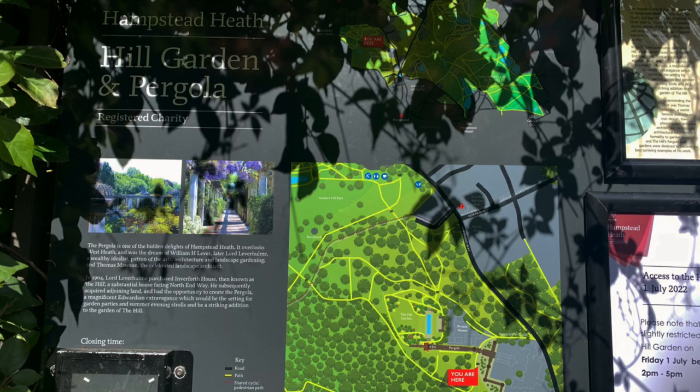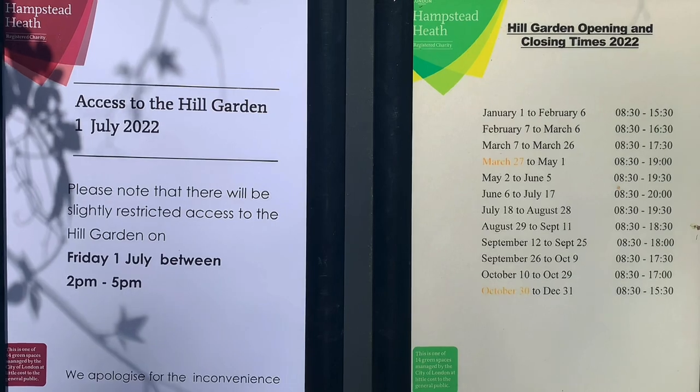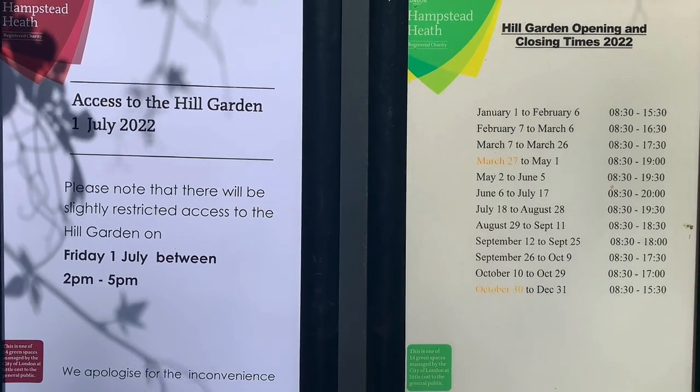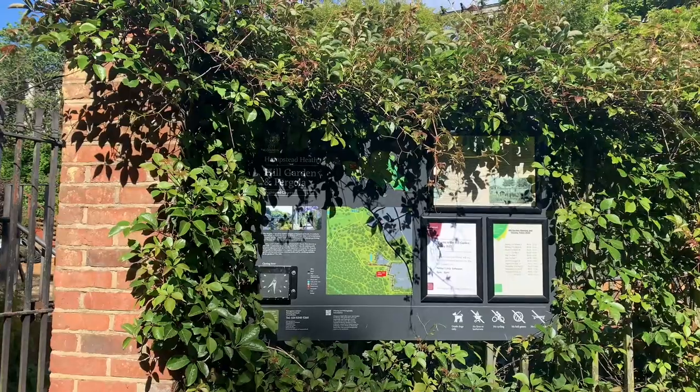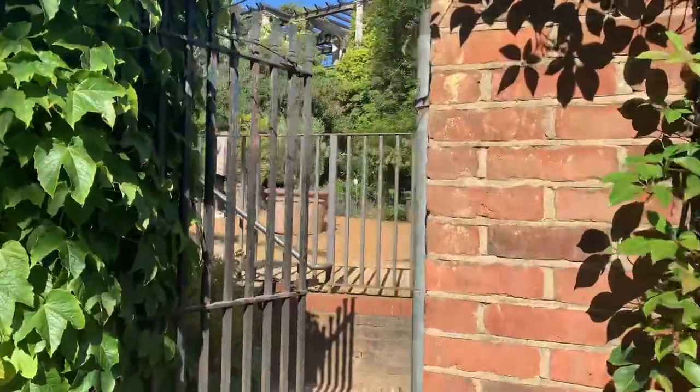This is Hill Garden and Pergola. It's located on the west of Hampstead Heath. It's a stunningly beautiful hidden gem tucked away within this leafy suburb.